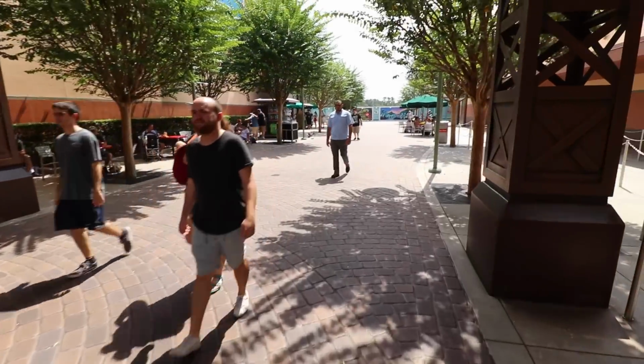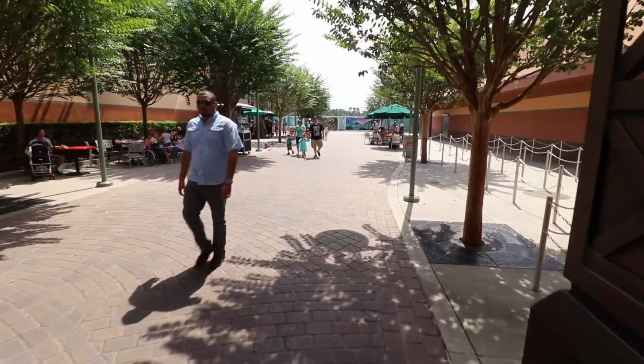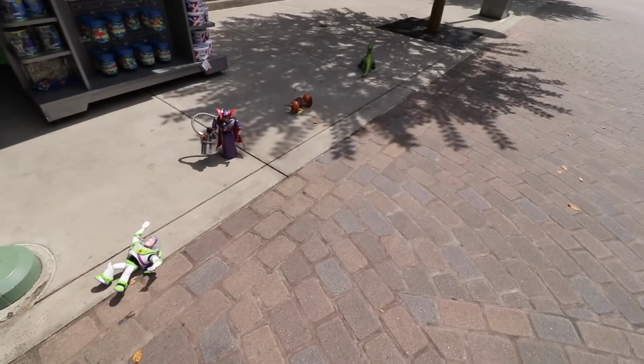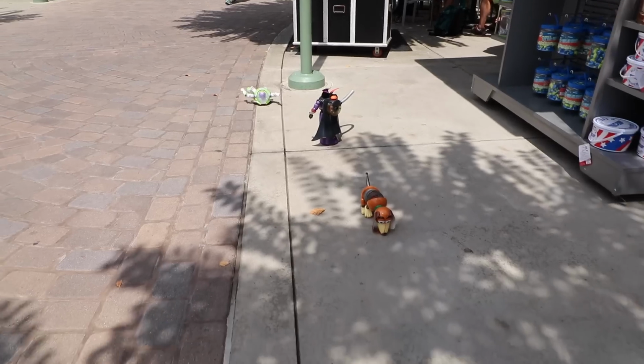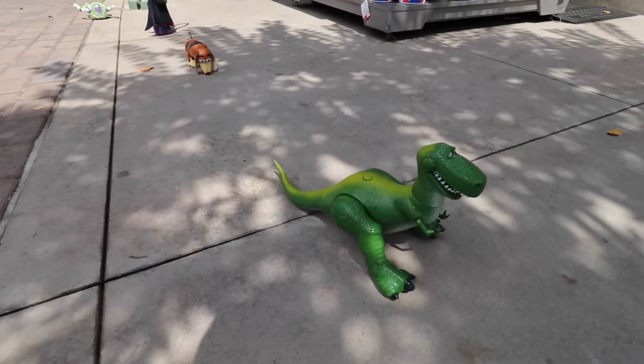Oh yes, that's right. They are building a whole land themed around Toy Story. But I'm assuming we'll be right past there. Wait a minute. What's going on here? Oh, Andy, you left your toys out again. That kid, I swear. Weird. I wonder what they were doing before we walked up and they froze.